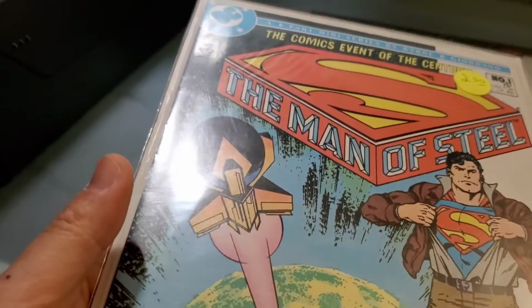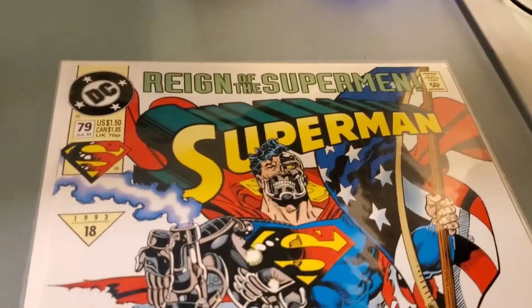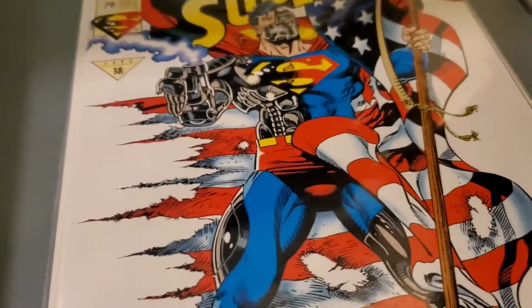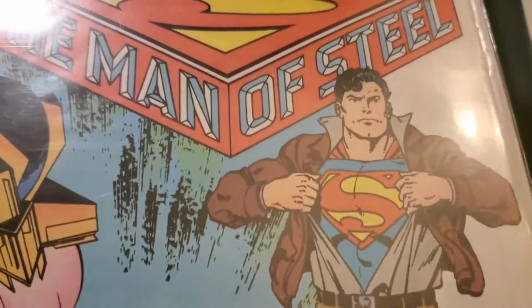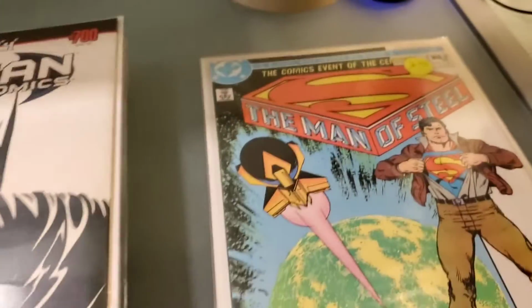No, I think it ended in 2000 something, but it was a great run of Superman, and this is the run that Byrne had started. So I love John Byrne Superman. He did a really iconic Superman.